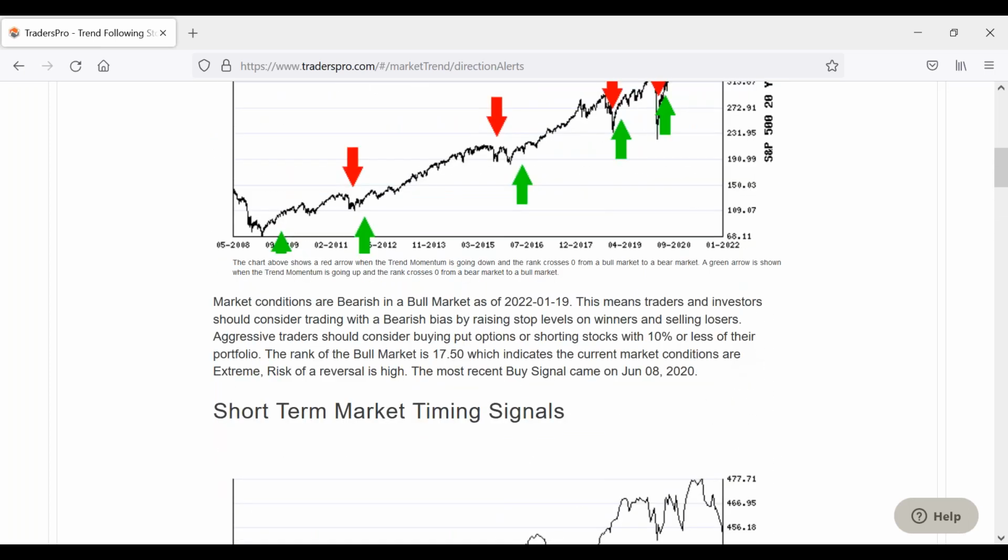So that doesn't necessarily mean that we can't still see just a big flush out sell-off that could take place within a few days. I just don't see anything in the charts right now that really would cause me to believe that we're going to have a significant rally from these levels.